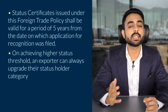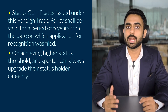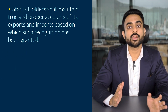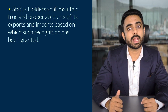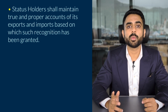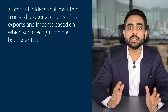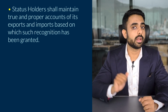On achieving higher status threshold, an exporter can always upgrade their status holder category after surrendering their previous status holder certificate. Status holders should maintain true and proper accounts of its exports and imports based on which such recognition was being granted. Records shall be maintained for a period of 2 years from the date of grant of status certificate. These accounts should be made available for inspection as and when required.